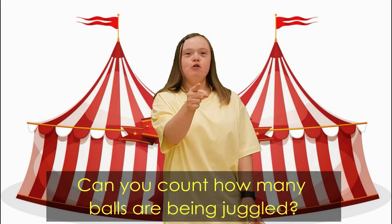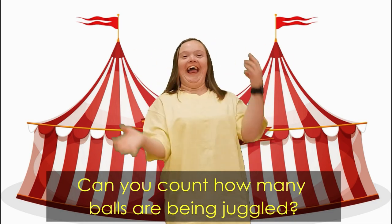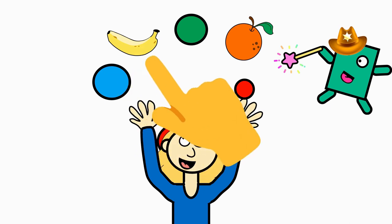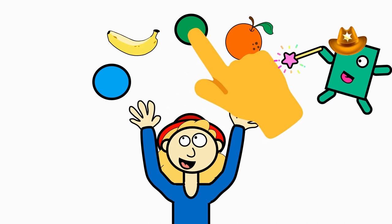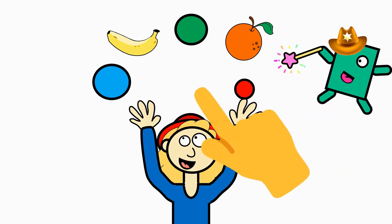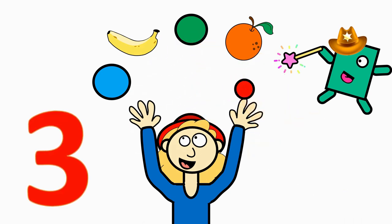Can you count how many balls are being juggled? Let's count. One ball. Wait, that's a banana. Two ball. That's an orange. Three ball. So that was one, two, three. Three juggling balls.